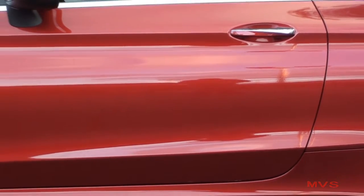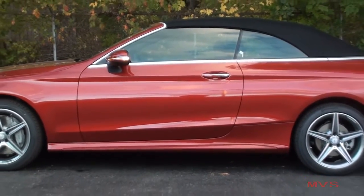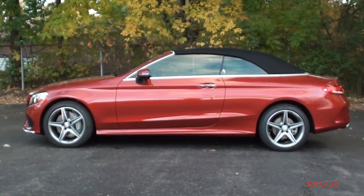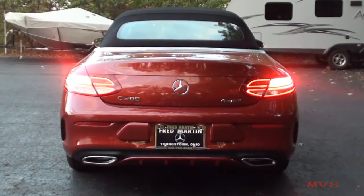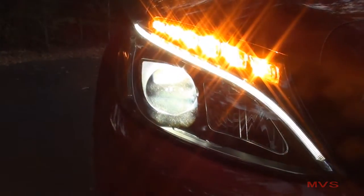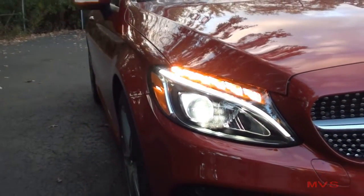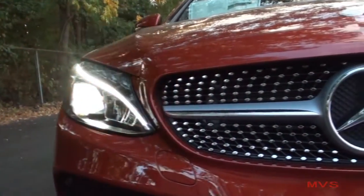The C-Class Cabriolet is 184.5 inches long, stands 55.5 inches tall, and sits 71.3 inches wide. Today's C300 Cabriolet is featured in the Designo Cardinal Red Metallic exterior color. We begin with the standard automatic LED headlamps with LED daytime running lamps. The optional sport package adds AMG styling to several areas, including this chrome diamond pattern front grille.